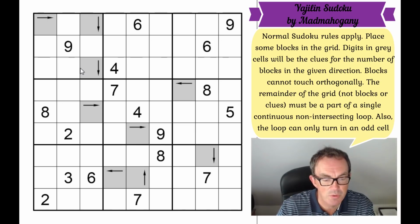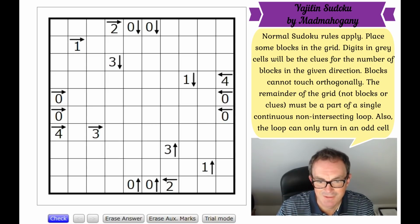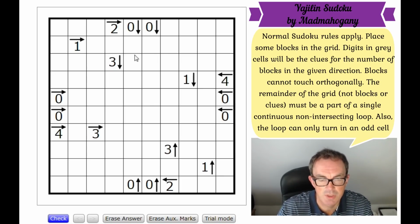Now, I know a number of you may not be familiar with Yajilin or may be familiar but have not solved one for a while. So what I did earlier on is I went to a Japanese website and I found a Yajilin puzzle. Now, I've just lost it again. One second. Right, found it. It's here. So I'm going to put a link to this under the video as well, so that if you're not familiar and you just want to play around with it and remember how Yajilin works, you can. So let's have a look at this puzzle together. It should be about a one minute offering.